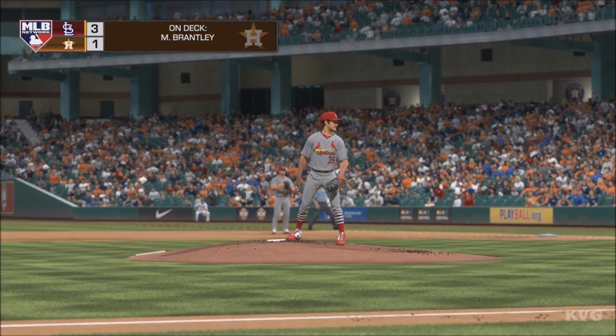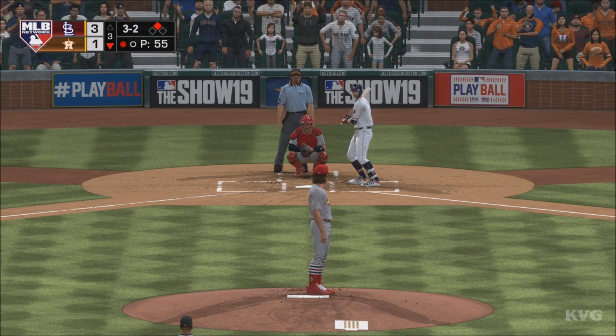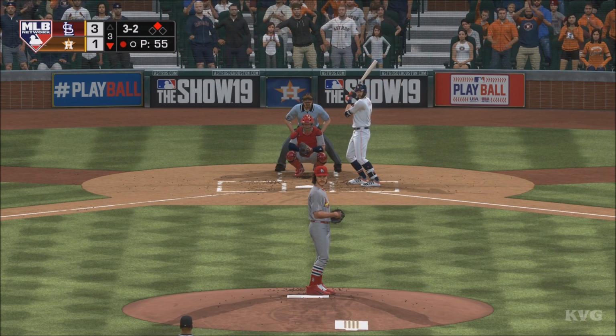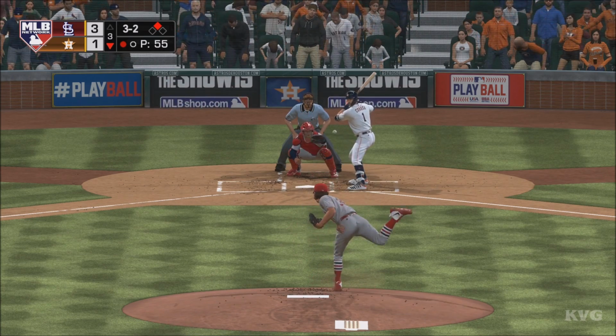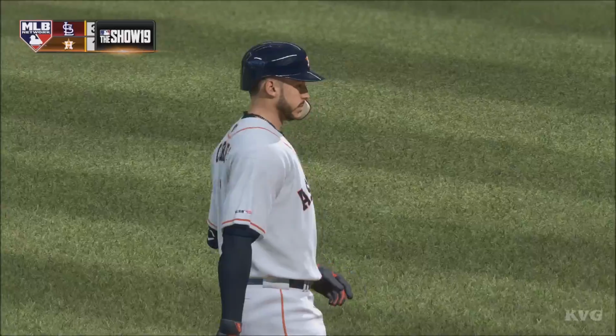I don't blame the pitcher for a little nibbling right there. Maybe get a swing and a miss. He didn't bite on that one, so now we go full count. And that misses, ball 4. So it's first and second now with only one away.